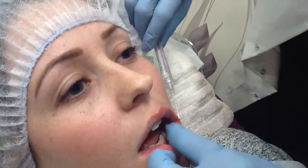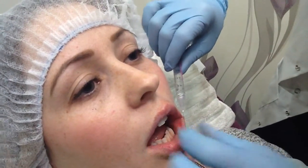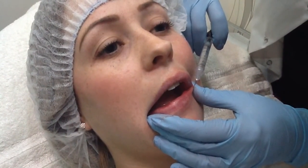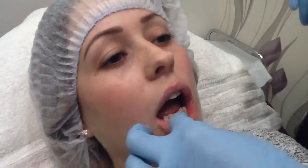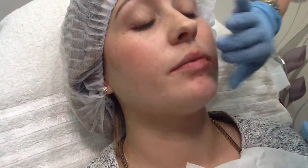This is a strong pushing sensation. You can just have the border done if you want. You don't necessarily have to have the body done. If you don't want any larger lips and you simply want a reshape of the edge, you can. So just going to swap sides and do exactly the same on the other side, if that's okay.